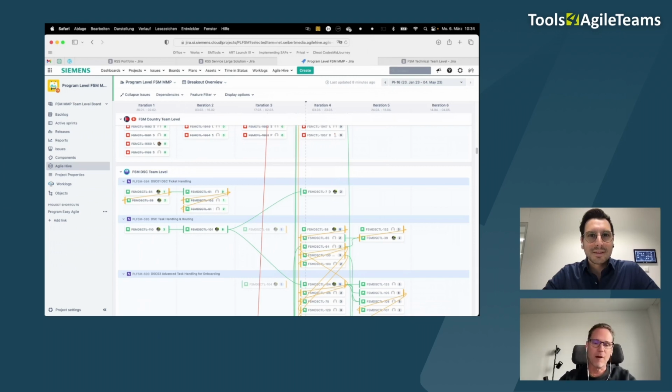And of course, we have many requests from the teams on what they want to improve, and we will implement them step by step. But we are at a level where we can really work properly, where we see where we have issues. We can steer the teams as Scrum Masters, as RTE, as the upcoming STE. So all in all, we're really happy with Agile Hive. Now, let me get back to the slides, which are here.